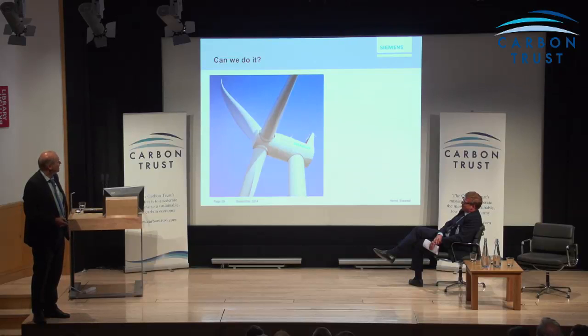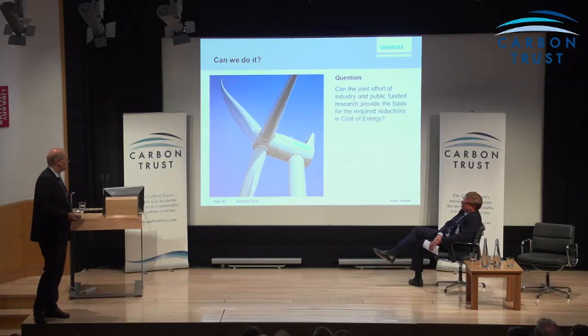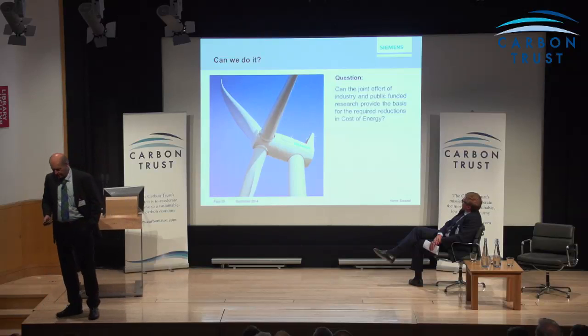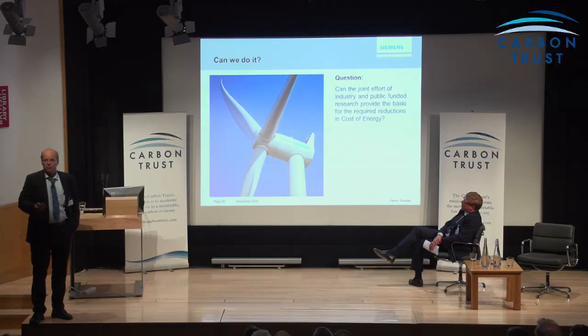So can we do that? Can we actually, in my opinion, by joint effort of industry and public funded research, including not least what Carbon Trust has been doing, provide the basis for those reductions? And there I would like to return to the statement that I have used in my approach to innovation, which is very simple: why not?